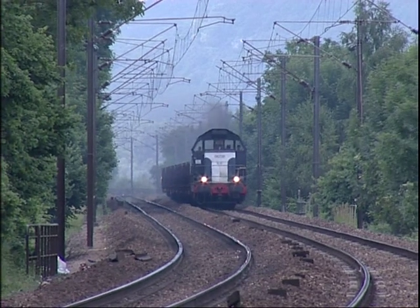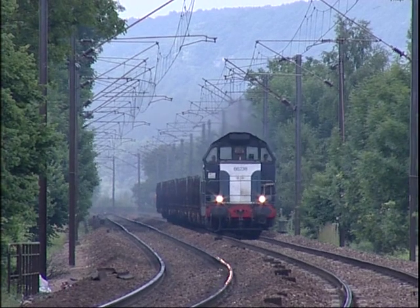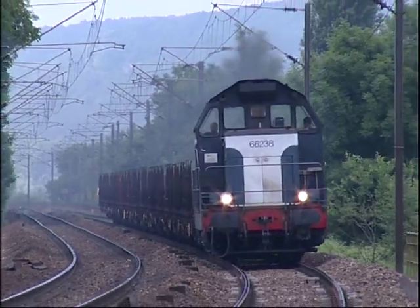Freight traffic on this line has dropped considerably compared to just a few years ago. Here 66238 hurries south with a freight for the Paris region.